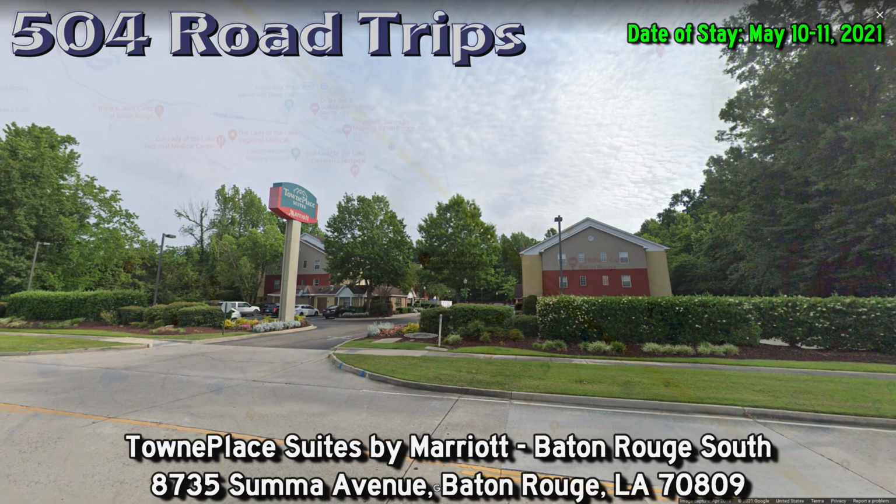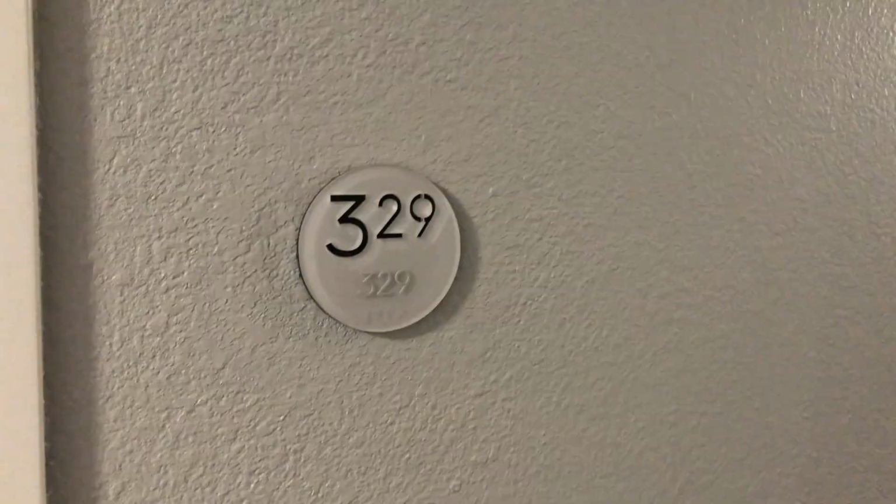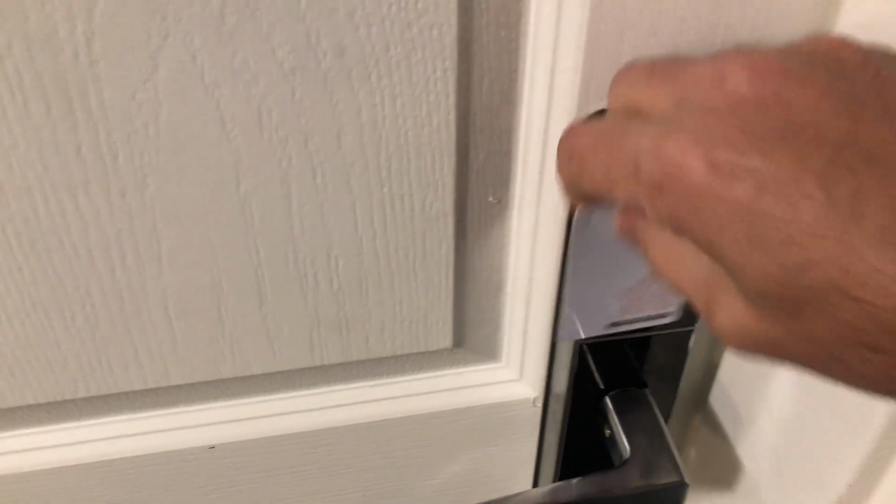Today we'll be giving a room tour of a king bedroom suite at TownePlace Suites by Marriott Baton Rouge South, just off of I-10 and Bluebonnet. This hotel consists of two buildings and we'll be touring room 329 on the third floor of the building to the right.